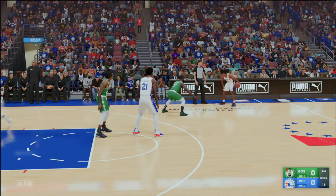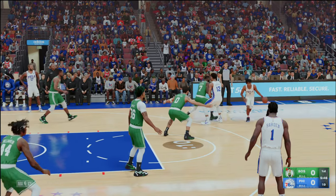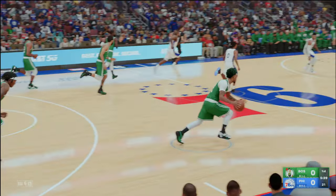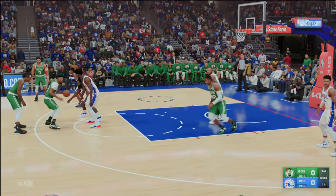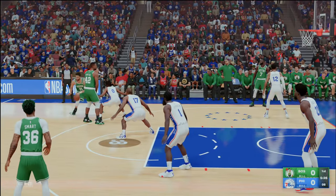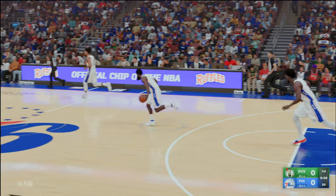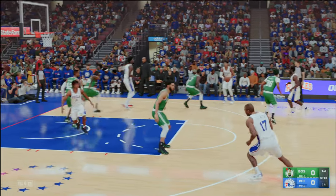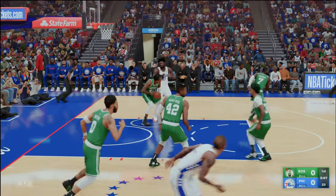Now, here's Maxey. Harris setting the pick for Maxey. And the rejection by Tatum. Smart against Harden. Smart passes to Horford. Left side, Brown. Horford with a screen on Maxey. Tatum's shot is off. And it's Harden with the ball for the 76ers. Harris outside. The 11-footer, and that one goes long.